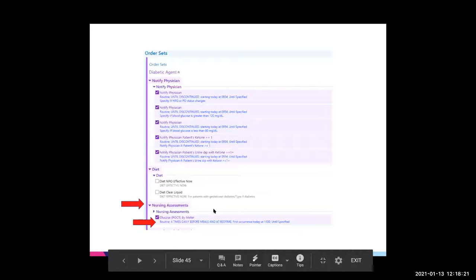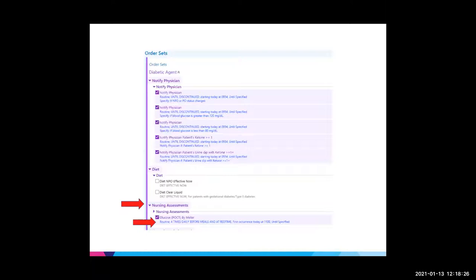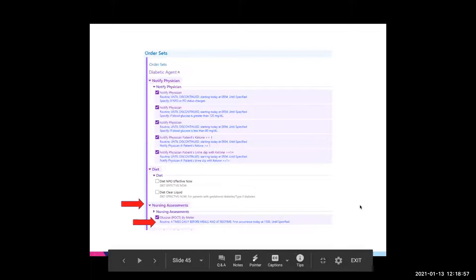Our initial idea was to reduce finger sticks through an Epic order option, although our project got interrupted due to the pandemic. Thankfully, the order option was implemented this past spring to reduce patient contact. So now since the order is available, our new goal is to draw attention and increase traffic to this option. Here we see how to access it. Under order sets of diabetic agents, the nursing assessments tab offers glucose testing by meter. By clicking the preset frequency of 4 times per day, we are brought to the following tab.